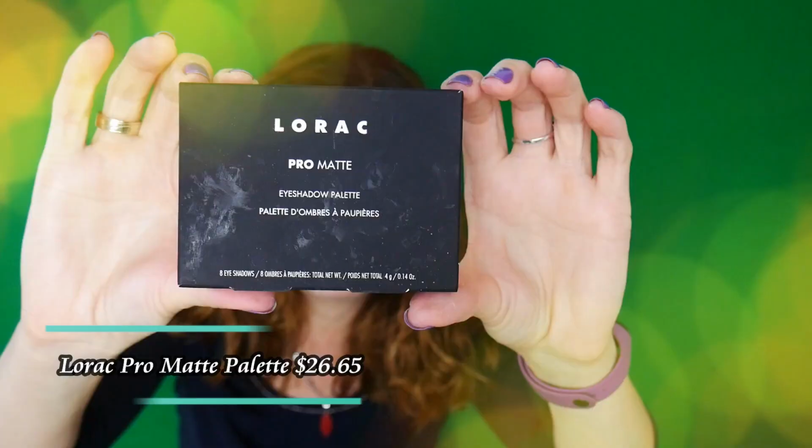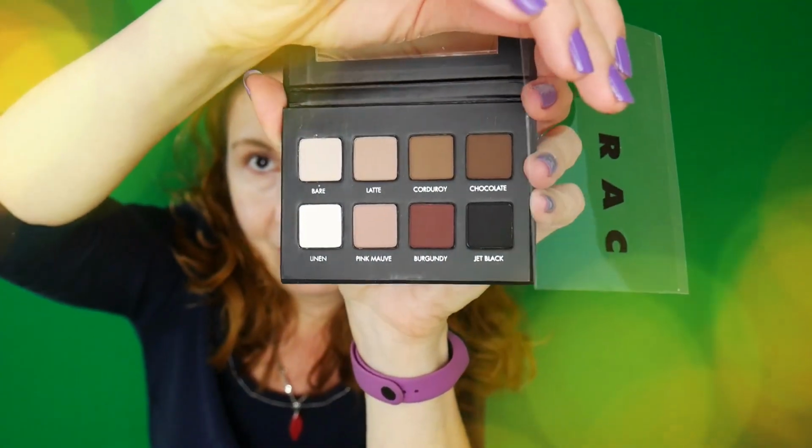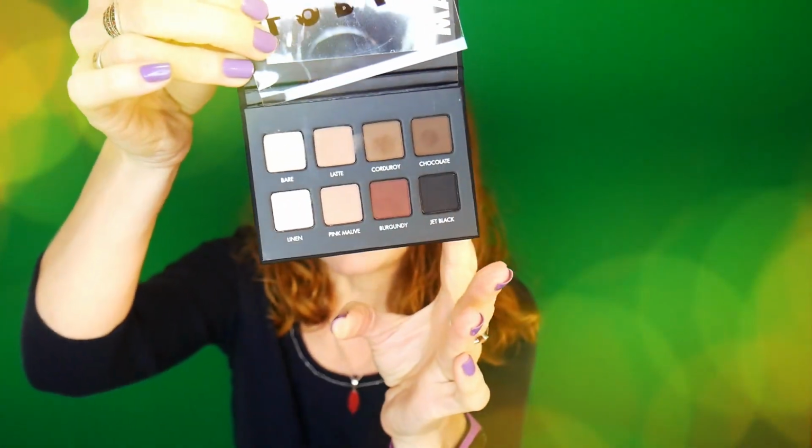The next product that I bought, and I was planning to use it on my special video that I did for my mom, is this Lorac Pro Matte Palette. Yes, iHerb has started to carry Lorac, and actually their products are quite high on price, so I'm buying one product and this is the limit for the custom decoration, if it's making any sense. This is the only product that I bought from Lorac, and I used it today for the first time on the short video that I filmed for you guys.